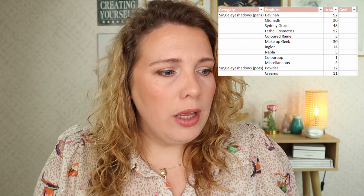Then from Color Drain I have 3. I have 30 from Makeup Geek because I bought a lot when they went out of business. Then I have 14 by Inglot, well, almost 14 because the one that I used to set my makeup, or my primer, sorry, is almost done. Then I have 5 by Nabla, 1 by Colourpop, and 3 just miscellaneous, they're just hanging around.